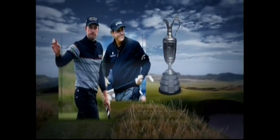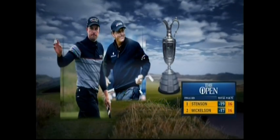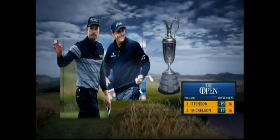That's near that fall off, near the fall off. And that goes down 4 or 5 feet, maybe even 6 feet where that ball's running to. So very good chance of a 2-shot swing and a stroke advantage for Stenson. 3 in the making for Stenson, 2 shots clear of Mickelson and a big advantage at 17.